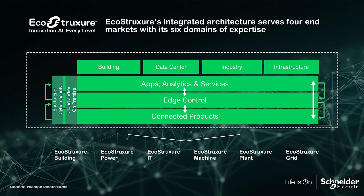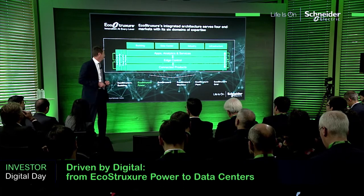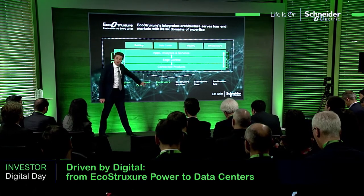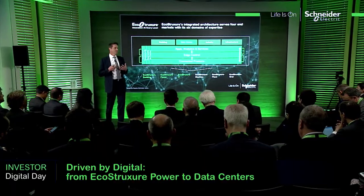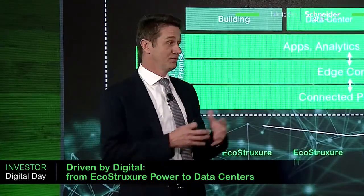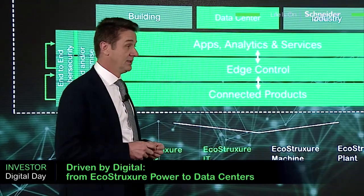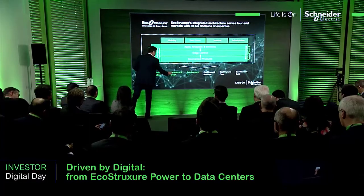So connected products, edge control, apps and analytics, 6 domains of expertise. So we're going to start here and make a simple deep dive into that. And then we're going to get there, leveraging not only what we have in power, but also what we have in building management, EcoStruxure building, and what we have in IT, because we believe that in data center, which is a great end market, in which we have a great differentiation, the biggest differentiation we have comes with a combo of this, which when you look on the data center industry is unmatched and unparalleled in terms of portfolio, and works very well in terms of customer conquest. So let's dive into that part first.